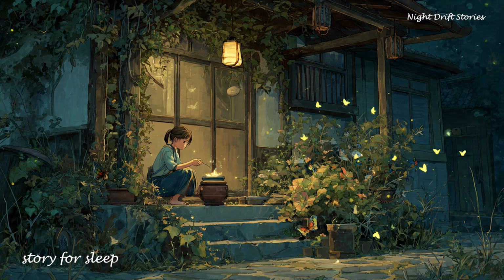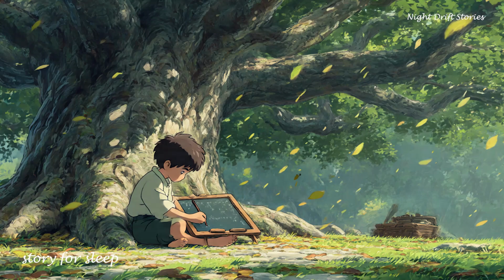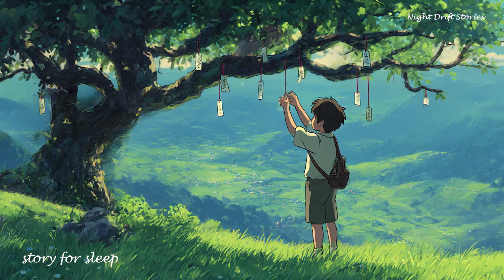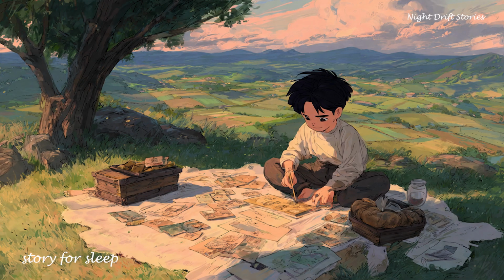Some formations resemble animals or faces. Scientists study erosion to understand geological history. Travelers often feel awe, as if nature itself tells stories through these silent, ancient sculptures carved over millions of years.